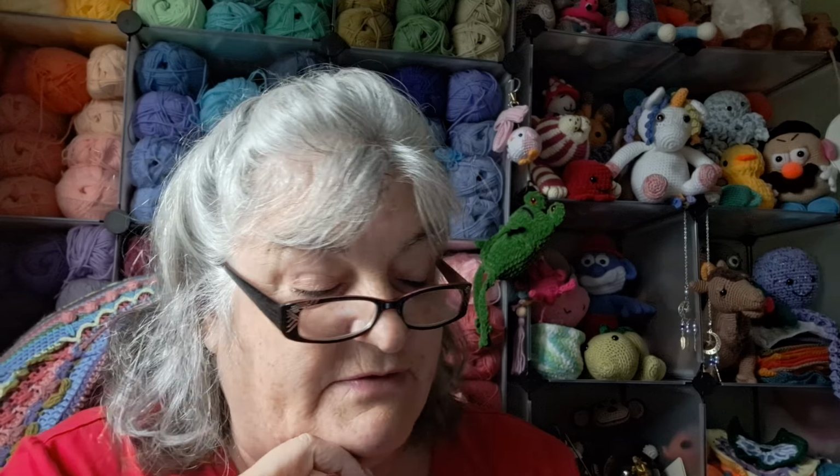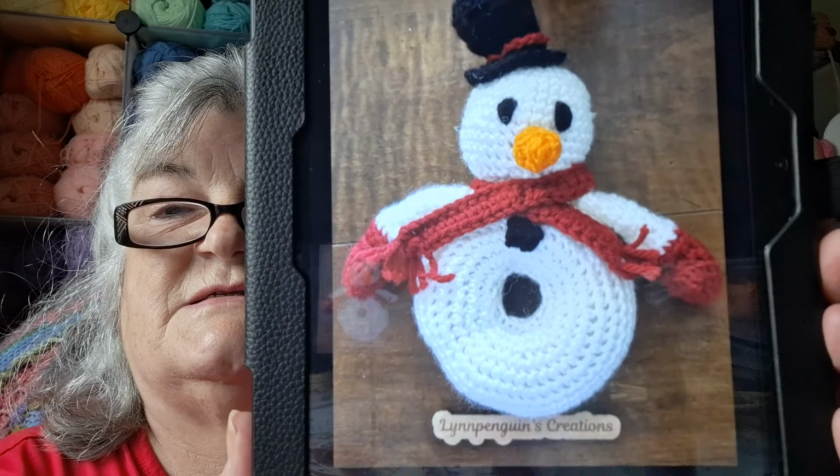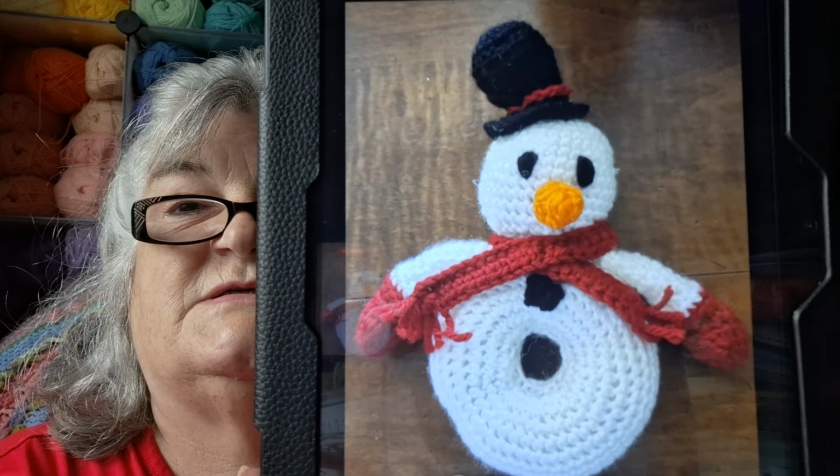And the last photo that I wanted to show you is by the lovely Lynn. Hi Lynn, from Lynn Penguin's Creations, and she was doing the Donut Buddies crochet along that I was doing, and I finished last week or the week before, but there were a few that Lynn hadn't done, so each week on her channel, Lynn Penguin's Creations, she's drawing from a little wheel, and she's drawing the different donuts and she's continuing on. So that's a snowman. That was lovely to do. I love doing the snowman.